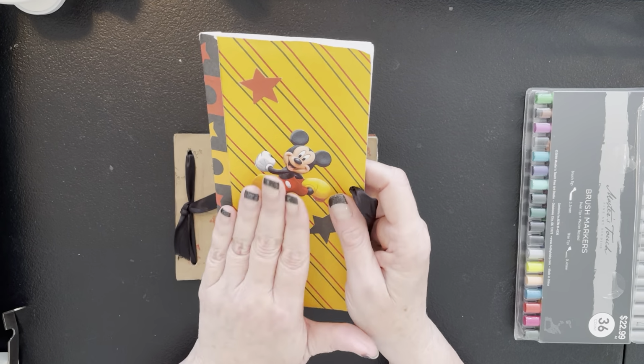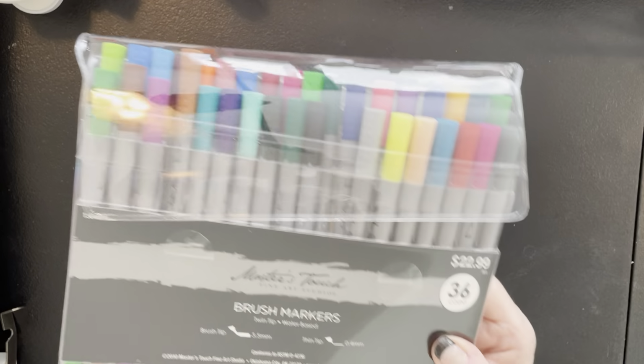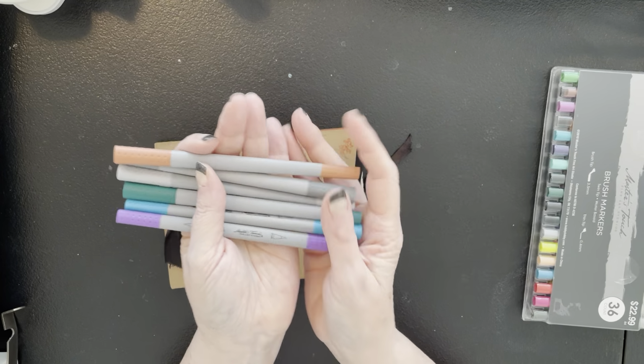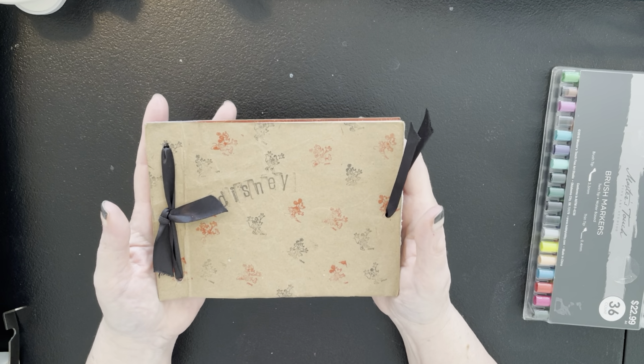Okay, so for my little journal, and again, you'll see how to make this in the previous video, it was functional. It was the right size. It fit into the little bag that I had. I brought along a few little markers. These, what are they called? Brush markers. I did not take the whole set like this. I just took a few. And a pencil and a waterproof marker. This is Artist Loft, but you can use a Sharpie. Sharpies are great.